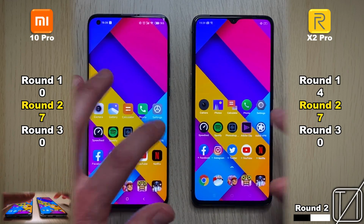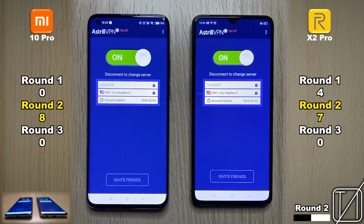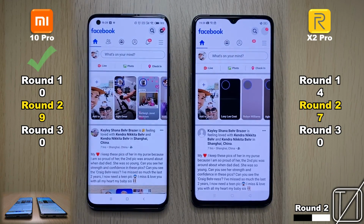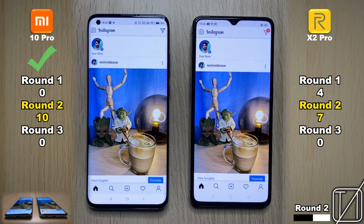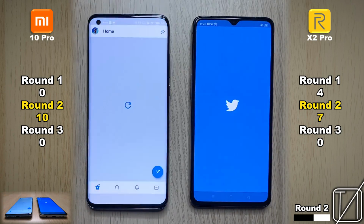So guys, these phones are absolute monsters. I must say I've been using the Mi 10 Pro the past couple days, and it has been a breath of fresh air. It is an absolutely stunning device. I recommend it to anyone around, but guys, this phone is pretty much double the price of the phone beside it, the Realme X2 Pro, and performance wise they are really similar, if even the X2 Pro is slightly better in this regard.